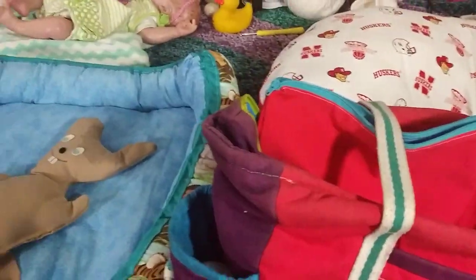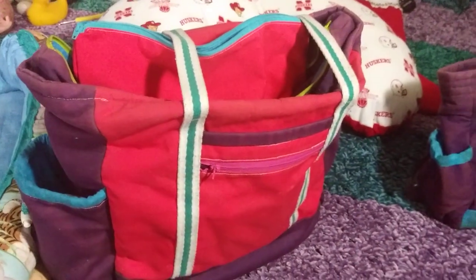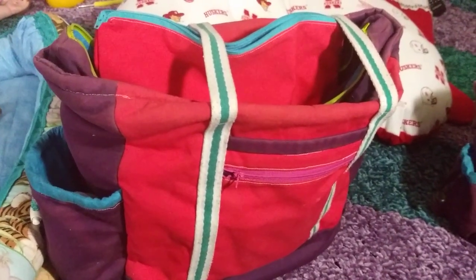So diaper bags. Okay, so this is the full-size diaper bag. It is a paid pattern. The pattern is by Linda Morton.